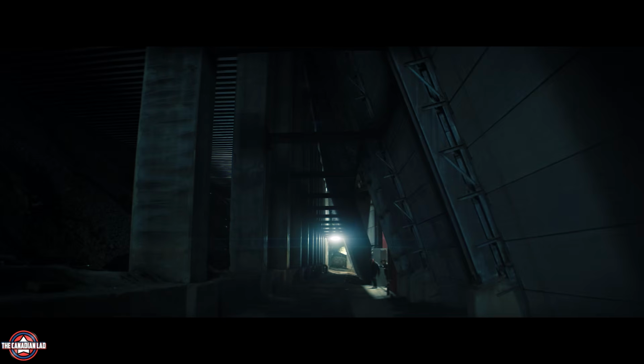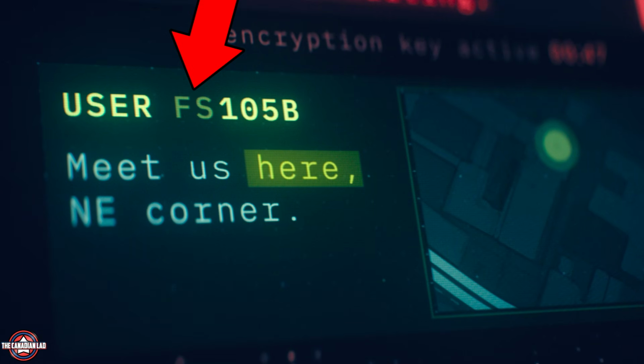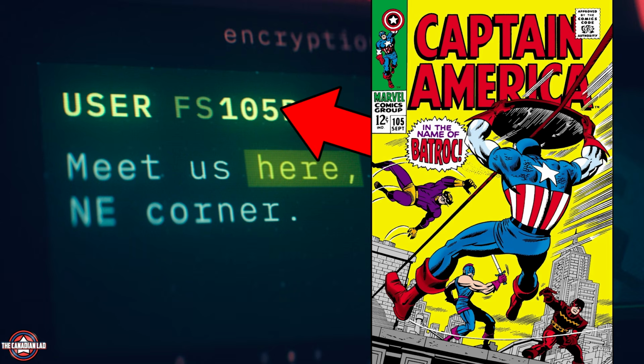Another detail from this scene: when the Flag Smashers were following this app, it says FS-105B. Now FS obviously stands for Flag Smashers, but that 105B could be a nod to Captain America number 105, which featured Captain America fighting B for Batroc, which is exactly what happened in this episode.